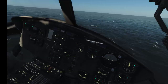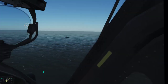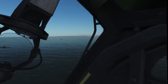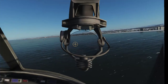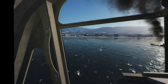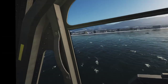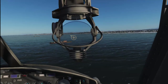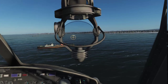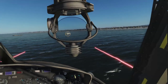Alright, let's ditch these pods. Pod's away. We'll take out this little civilian boat. Forget what it's called. Small pan? Abedney or something like that? Please don't quote me on that because I have no idea what this is. I know it's a civilian something anyway. A pretty big boat, but they're easy to shoot.